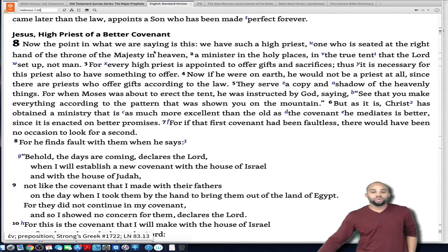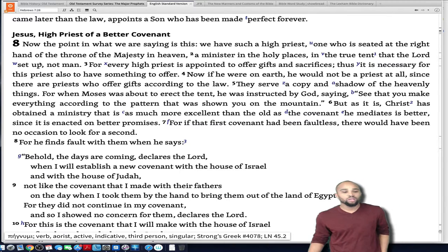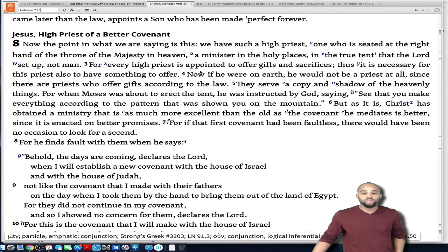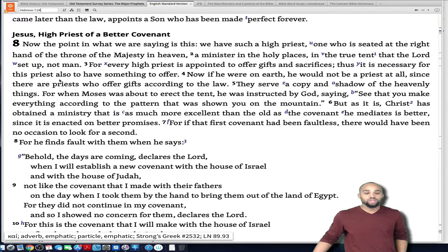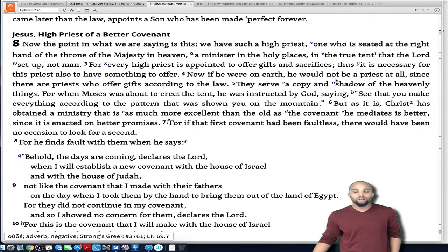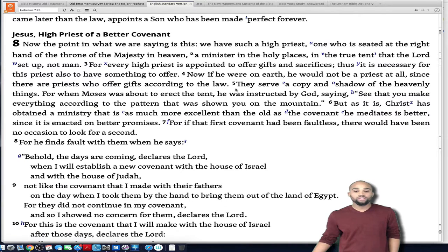It says, now the point of what we are saying is this: we have such a high priest, one who is seated at the right hand of the throne of the Majesty in heaven, and minister in the holy places, in the true tent that the Lord set up, not man. For every high priest is appointed to offer gifts and sacrifices. Thus it is necessary for the priest also to have something to offer. Now if he were on earth, he would not be a priest at all, since there are priests who offer gifts according to the law. They serve a copy and shadow of the heavenly things.